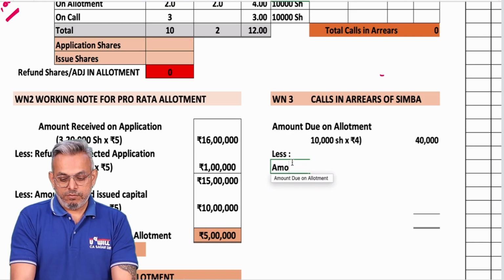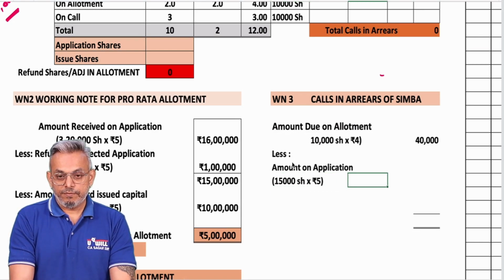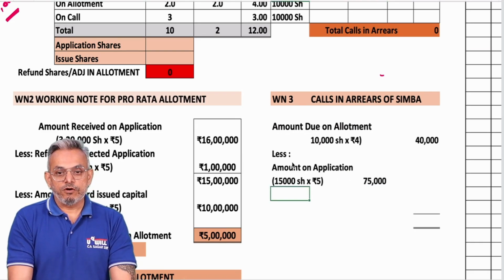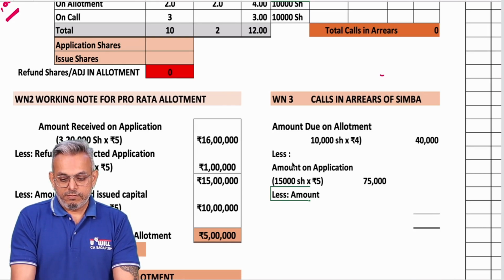Amount on application. Now, amount on application, he paid for 15,000 shares into rupees 5 per share. So 75,000 is the amount we received. Less: amount towards issued shares.